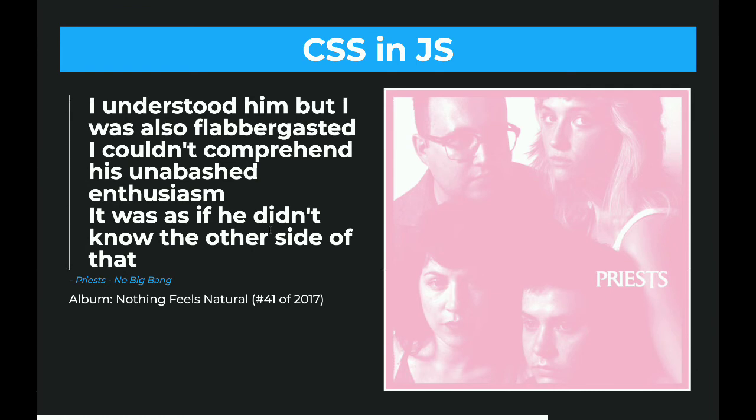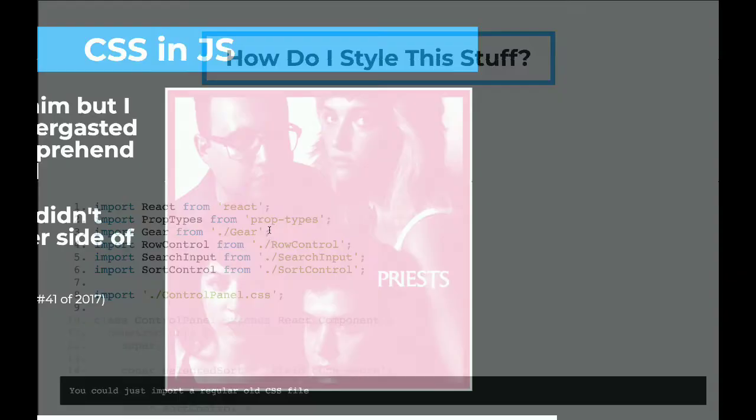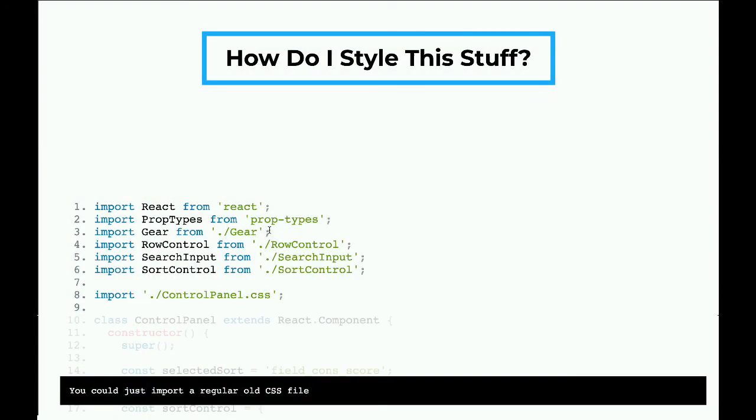Okay. So now let's talk about CSS in JS. That was something that, once I started looking at what people were doing here, I understood what was happening, but I was absolutely flabbergasted. Let's talk about how we style this stuff.